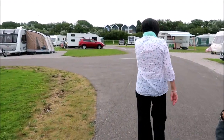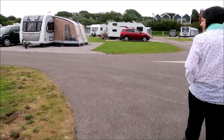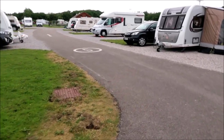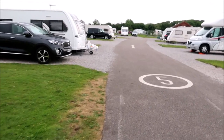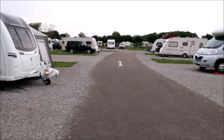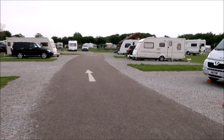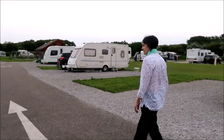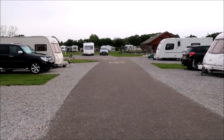This site is split into two halves. You've got what was the original site, and then another bit which is just as big, which has only recently opened. And it's quite open. There are fewer trees, but the pitches are lovely big size pitches and lots of grass. And there's a brand new toilet block as well, just for the new section.